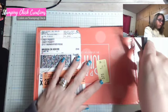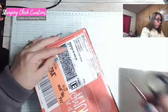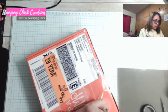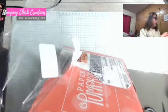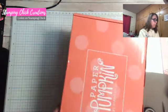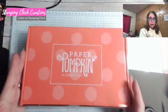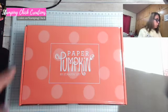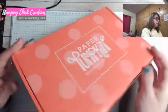These do come FedEx, which is different than our regular orders. Our regular orders come via UPS. So FedEx is pretty darn quick usually for these ones, and they're a pretty good provider for deliveries. So it comes in this beautiful box. Sometimes it comes in a different colored box, a printed box, depending on the occasions. For the most part, it comes like this.